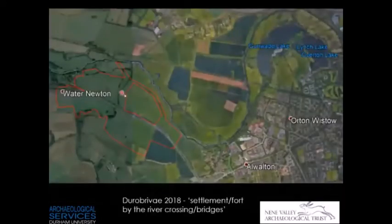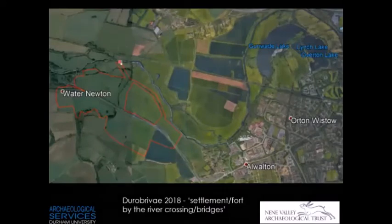Moving on to the third site then, this is Durobrivae, a small Roman town here. This sits within a much larger scheduled area. It's about 140 hectares there. Again, Ermine Street is running through the middle of the town. Normangate Field is the site we looked at just up here, with all the roads converging on this river crossing.